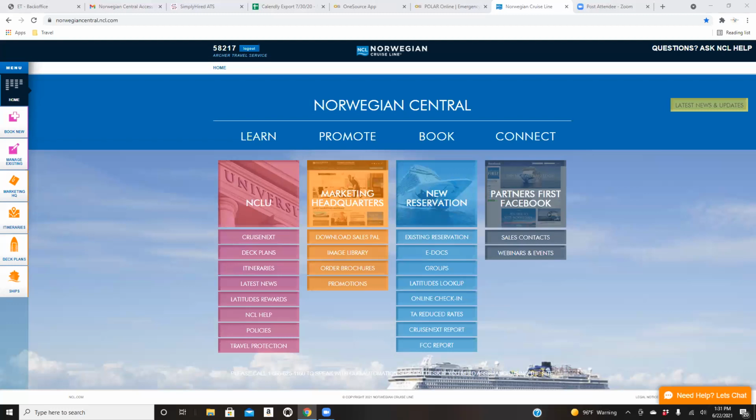Some people will do $25 per person. Some people will do 10% of the trip, however you want to organize it. But that's what some people do, because you are putting in the work, and you want to make sure that you're getting paid some now. And then when they finish the trip, you're going to be getting your commission. So my recommendation is to charge a service fee.